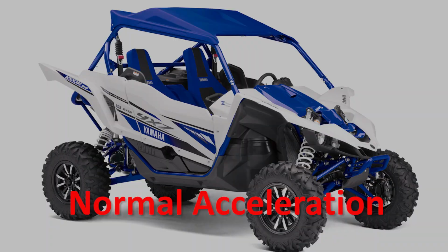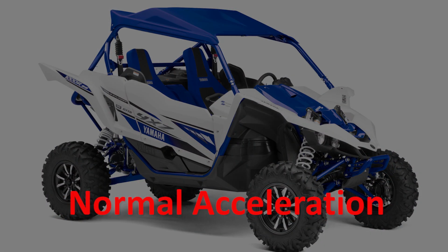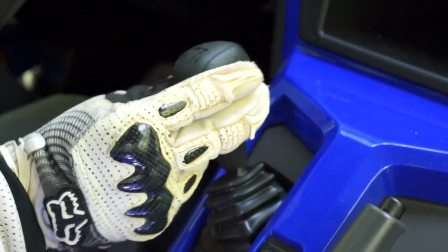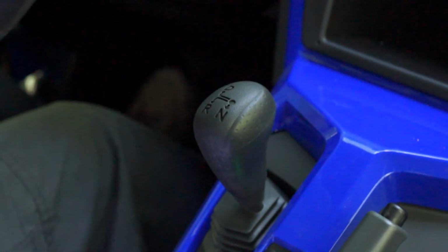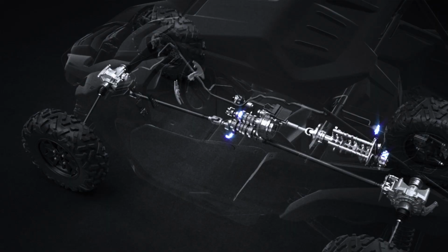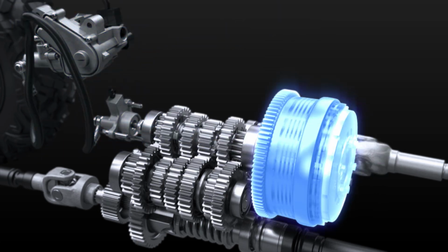For normal acceleration in drive or reverse, press the brake pedal, momentarily hold the lever in the desired direction. You'll hear the system shift. Release the brake and press the accelerator pedal. The Sport Shift system is continually monitoring engine speed and throttle position and will control engagement of the clutch to match engine RPM and load until it reaches full engagement.